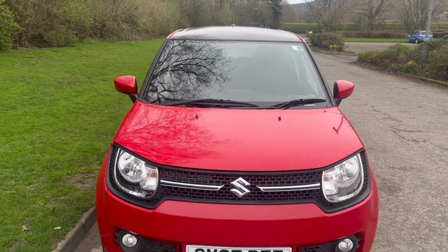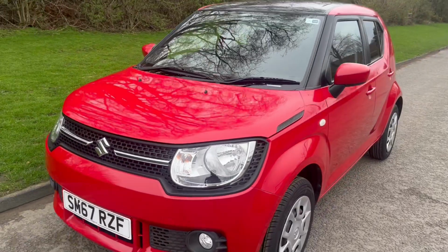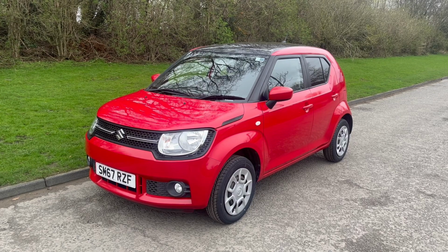Great drive on these, with them sitting a little bit higher up on the road. For a small car, you've got a great seating position. Very smooth. And if you'd like to see it for yourself, please don't hesitate to get in touch.